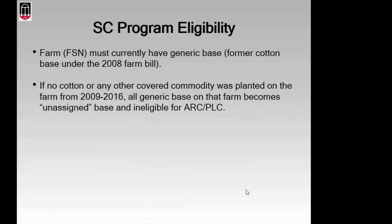All right, look at this second one. This is important. Even if a farm has generic base on it, if no cotton or any other covered commodity has been planted on that farm from 09 to 16, that farm is not eligible. And all the generic base on that farm will become what we call unassigned base. In other words, you just put that base in your back pocket and somehow that'll be dealt with in the future. We don't know what's going to happen to it. Pardon me? FSN stands for Farm Serial Number.